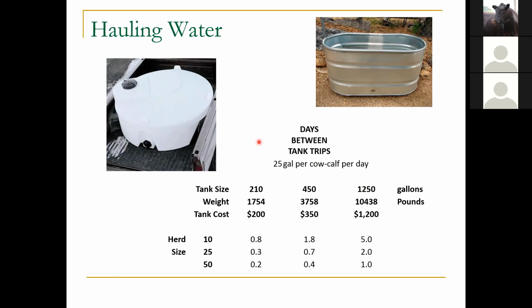Well, what about these size tanks in terms of servicing your herd? Taking that 25 gallons per cow-calf pair, if you had a herd size of 10, what would be the days between tank trips that would be necessary? If you had 10 drinking 25 gallons per day, you can see that this one tank full is going to last you about a day. And then you're going to have to go get another tank full by the next day at least. Whereas if you had a bigger herd, say 20 or 25 head, you're going to be making probably at least 2 trips with that smaller tank.